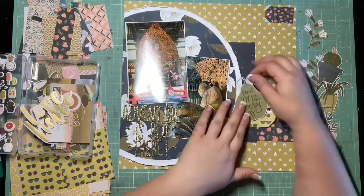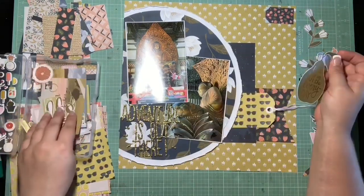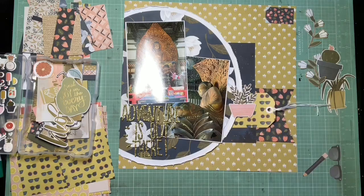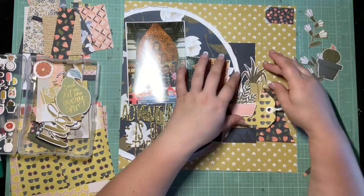So I really like that look. And now I'm going back to embellishing. I'm trying to use this pear again, but then I end up going with these plants. You see I laid these plants all out on the right side of the page, so I ended up liking those better than the pear.